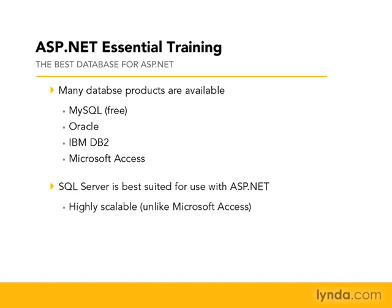First of all, it's highly scalable, meaning that it can handle enormous amounts of data and a large number of simultaneous users. This distinguishes it from Microsoft Access, which is really designed for use as a desktop database by an individual user. While it is possible to build a dynamic website using Microsoft Access, and while ASP.NET does include all of the software or drivers that you need to use Access in the web environment, most developers and website administrators find that there's a very quick upper limit to both the amount of data and number of simultaneous users that you can support with the Access model.